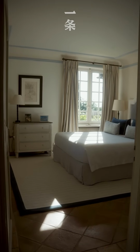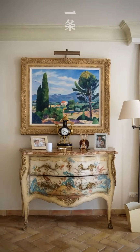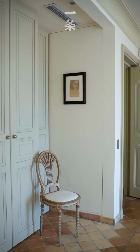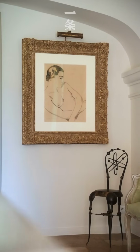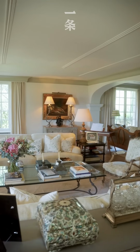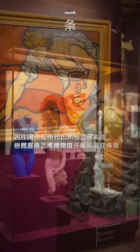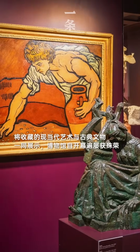Well, I always liked collecting in different areas. Overall, there's nearly 2,000 works, including oil paintings, furniture, antiquities, sculpture of different periods. You have to make it work. I was very proud of those kind of juxtapositions. And in the Prior Museum, people absolutely love them.